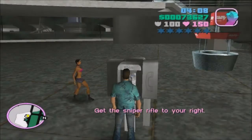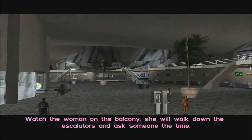So yeah, by the way, this mission is pretty simple. I just completely forgot that people actually chase you.